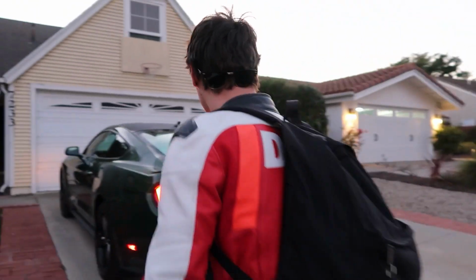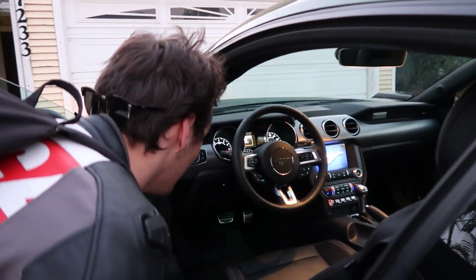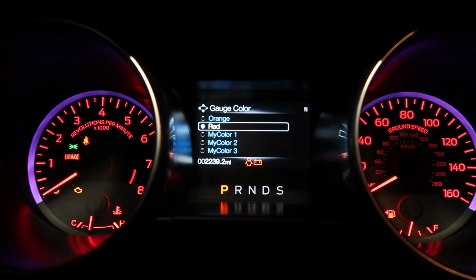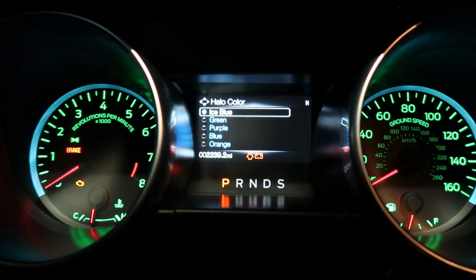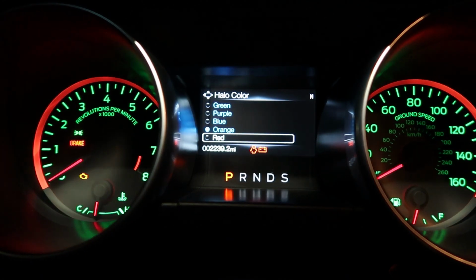As far as the rest of the interior goes, obviously this is the GT Premium, so we do have those heated and cooled leather seats. The reason I did not want to go with the 401A package is because I was not a huge fan of the big digital dash. Like I said, I am a big fan of technology. However, this was one exception because I didn't want that big screen. I like the classic gauges. And the cool thing about this is I can customize the color of the gauges. You can do that on the digital gauge cluster, but honestly, it's just not as cool. I like these traditional gauges. I like the way they light up and I like the way they look. I honestly think that is about it for the features that I have on this car.